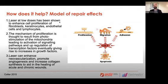So laser at low doses has been shown to enhance cell proliferation, basically making more cells. Healing effects, this is what that means, reparative effects. Fibroblasts, they're multi-use, of course, and that also includes chondrocytes for cartilage, osteocytes for bone, also keratinocytes, endothelial cells, lymphocytes, in other words, all tissue types. These cells basically create the substance needed to repair. So that's all you need to understand, is that these cell types basically give you more of whatever said cell might be, bone, ligament, a collagen-based substance like connective tissue, that kind of thing.